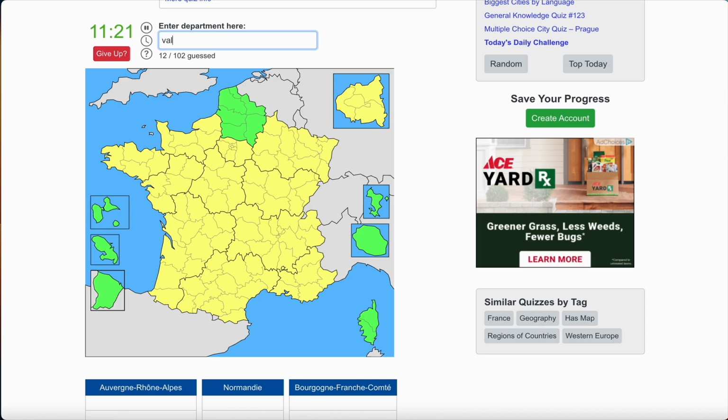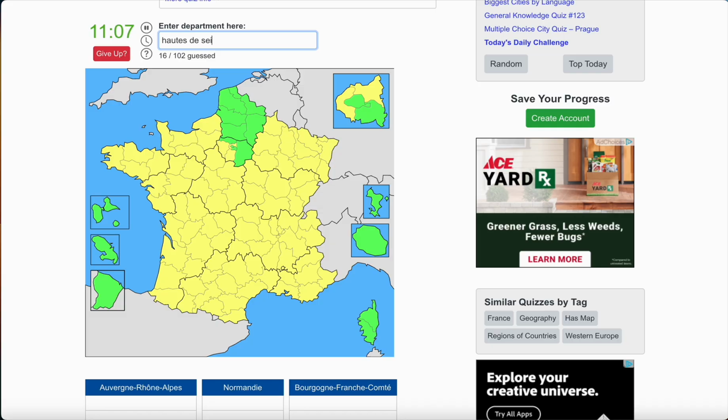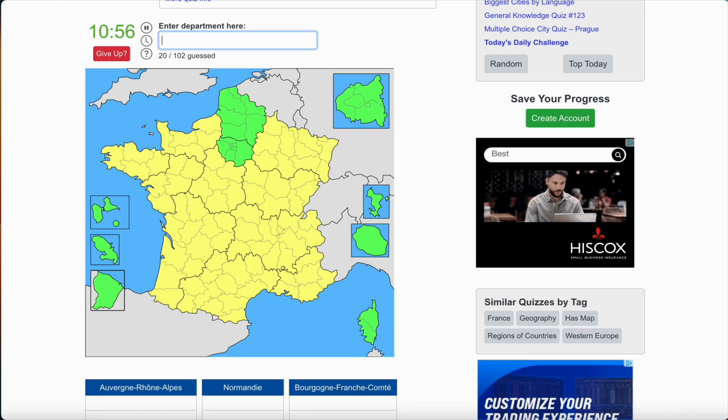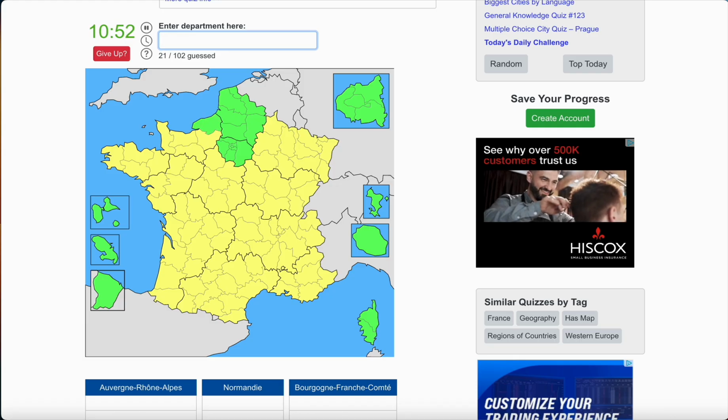And let's get Val-de-Marne, Seine-et-Marne, and let's get Paris. And then Hauts-de-Seine, and then Seine-Saint-Denis. And then we have Essonne and Yvelines. And let's get Seine-Maritime.